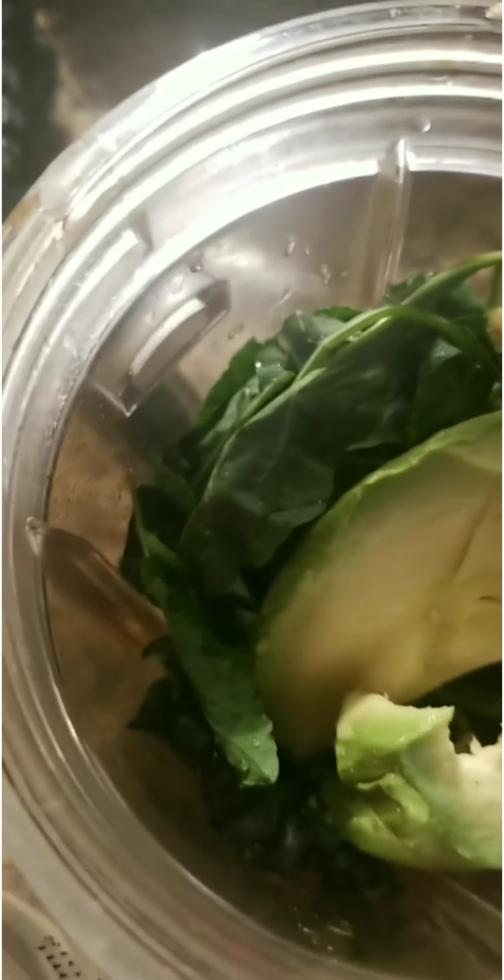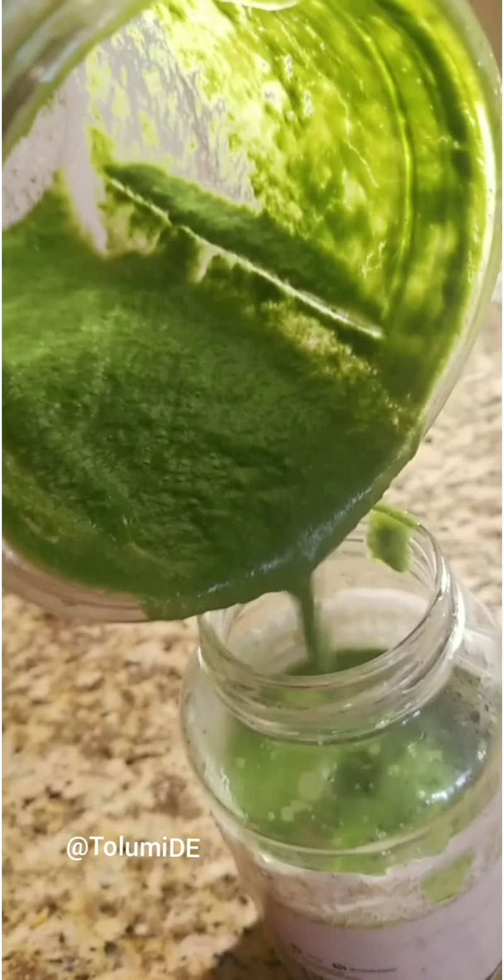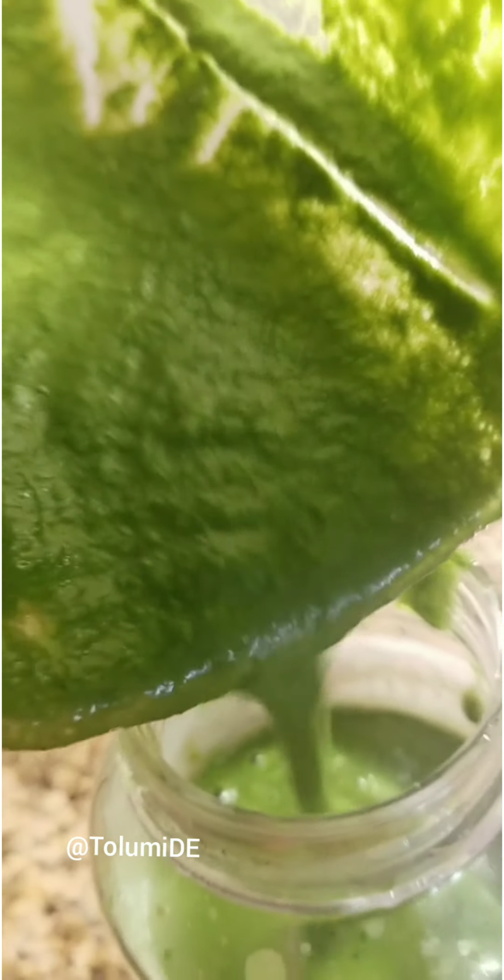Yes, so my smoothie is done, and it's dark and lovely and so nutritious. I'm so excited. There we go, putting it into my recycled pasta jar.